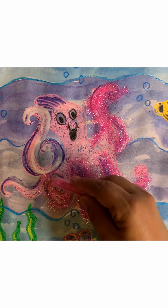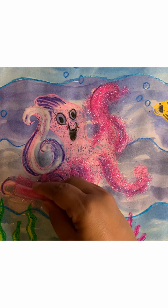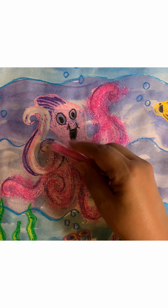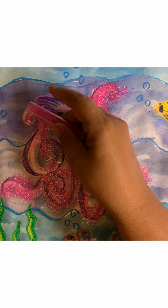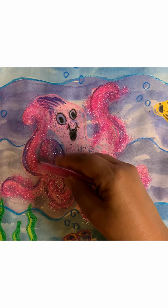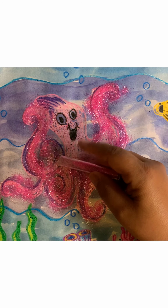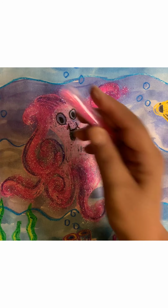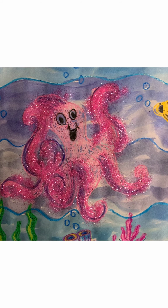Look how beautiful. I'll be sending you glitter in your art package, so not to worry if you don't think you have any at home. I'll send you some. I don't know what color you're going to get, but that's okay. They're all pretty colors. Look at that, how pretty. Very nice. Very, very nice. Oops, some up on his head. Okay, let's let that sit and dry, and we'll be back.